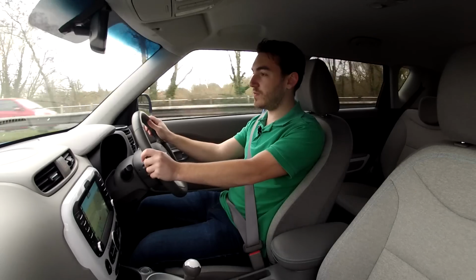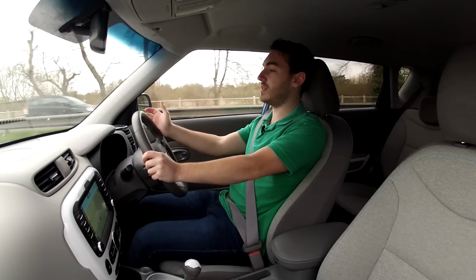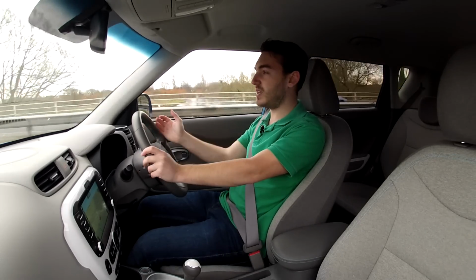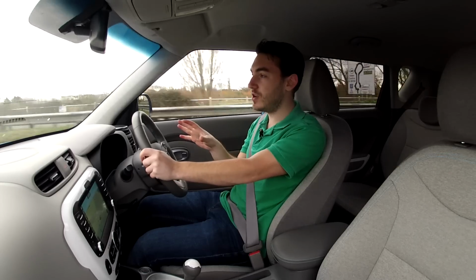Overall insulation for the cabin is really good, so there's not very much road or wind noise even at higher speeds, making this car, well, you know, a really interesting, relaxing place to be. You sort of jump in, no matter how busy the city is around you, you're in your own little bubble here.